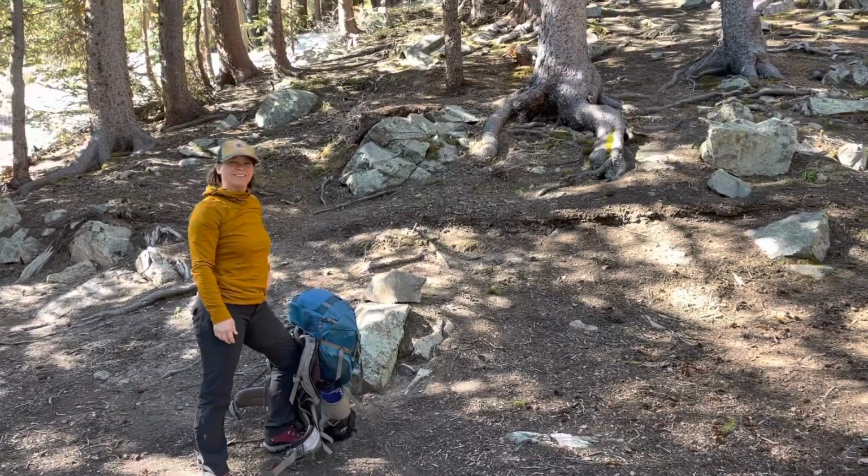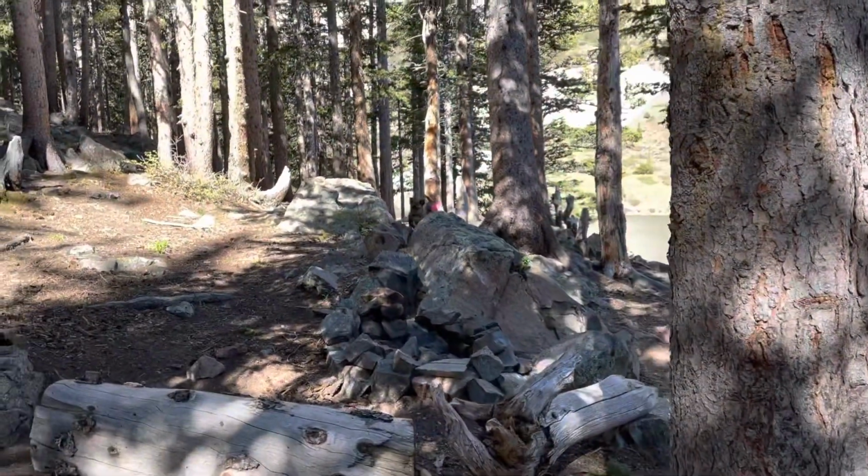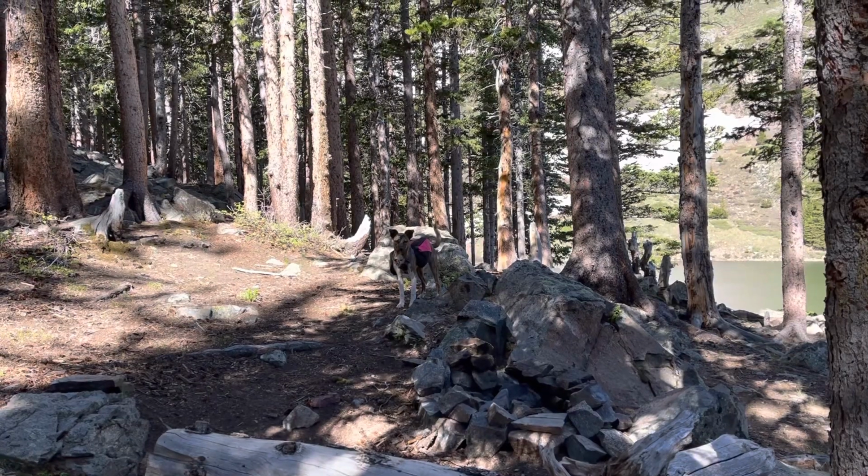You ready to go, Mama Mountain Goat? Ready to go? All right. Nalia, let's get on the trail, girl. She's leaning. Yeah.